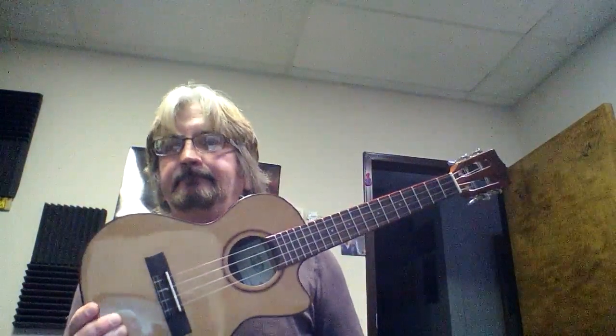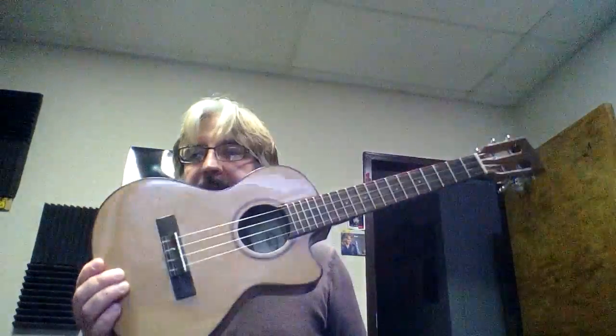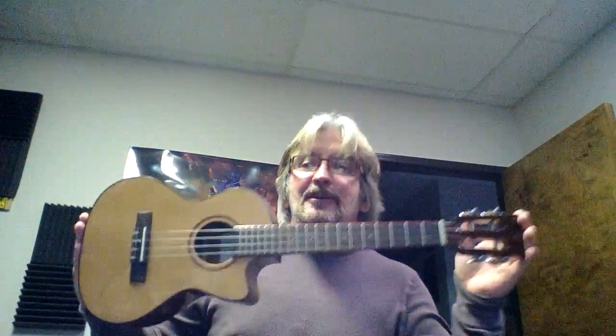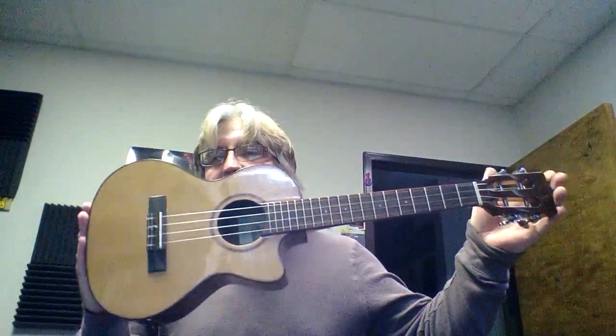Now, you're at the music store. Next thing I want you to do is go to the ukulele section. All right, this is a ukulele. This is a tenor ukulele. It's really small. Okay, this is actually, though, the largest size of the ukulele family.